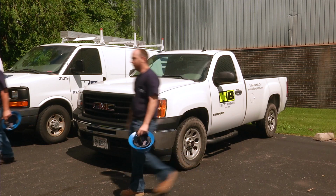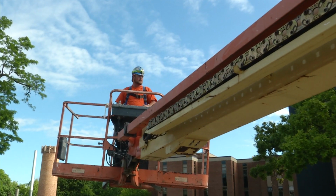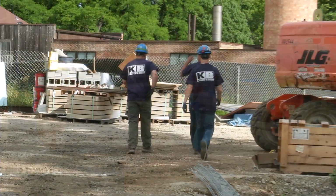Keeping our employees safe, healthy, and injury-free is a top priority for Newport Industries. The safety procedures we have discussed in this program will help to ensure we all go home safe at the end of each day.